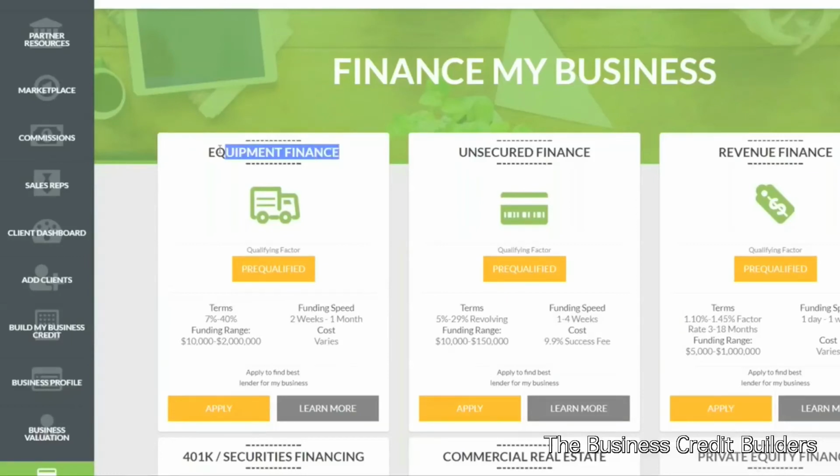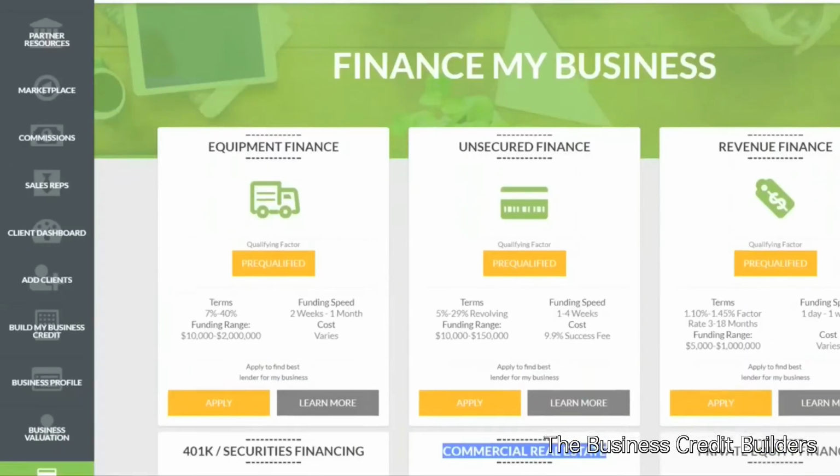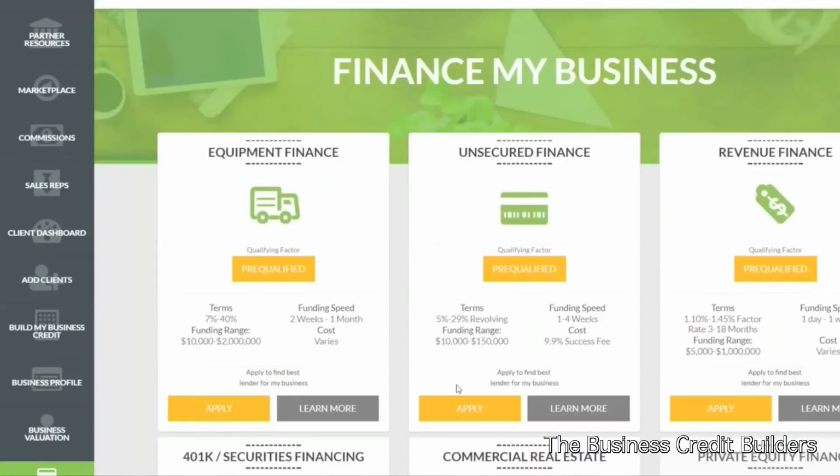Maybe you need to get equipment. Maybe you need to buy inventory. Maybe you need to buy commercial real estate. Maybe you have stocks, bonds, a 401k. Maybe you have equipment. Maybe you have accounts receivable or purchase orders. Maybe you have a book of business, or maybe you want to flip homes, or maybe you have commercial vehicles you want to buy. Any of that, we can help you get financing, to use things like equipment to borrow against to get money, or get money to buy equipment. Even with good credit, even with bad credit, we've got options that will work.